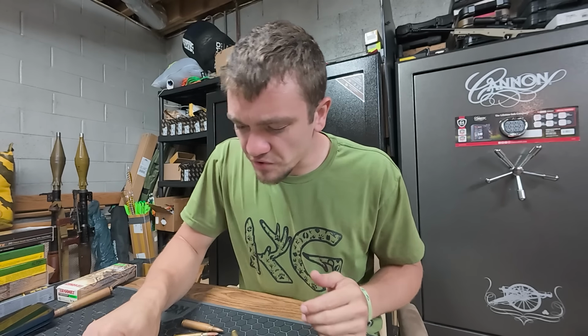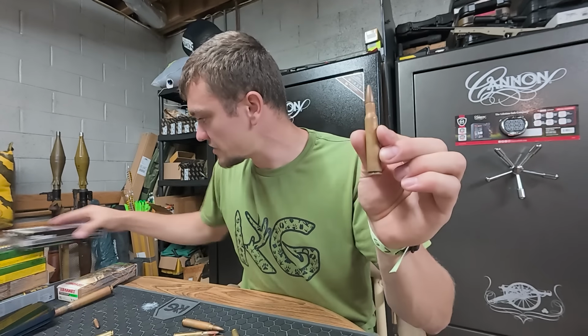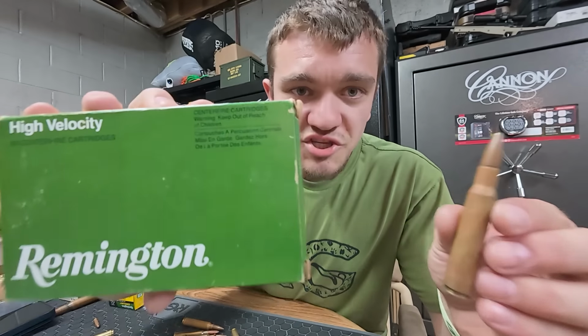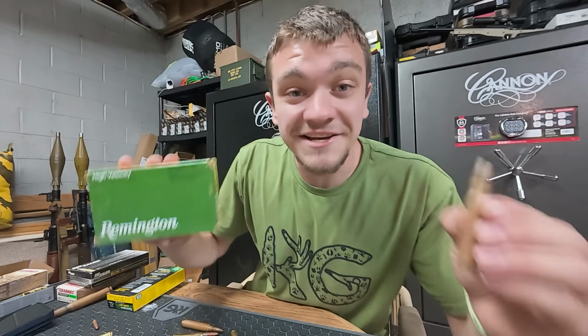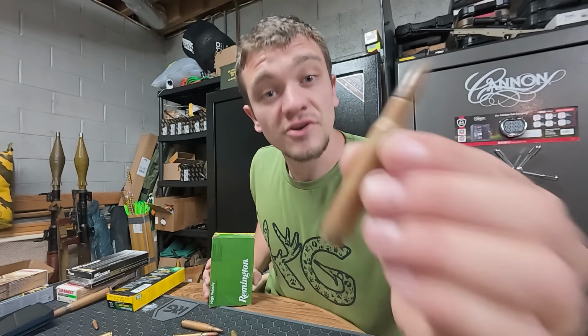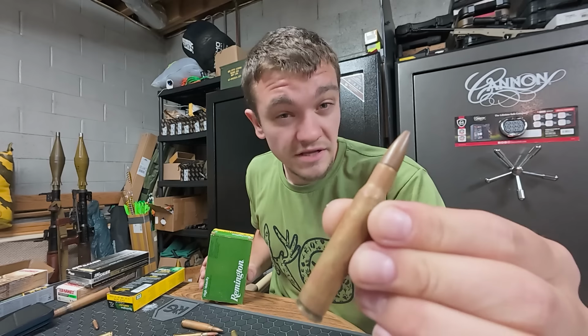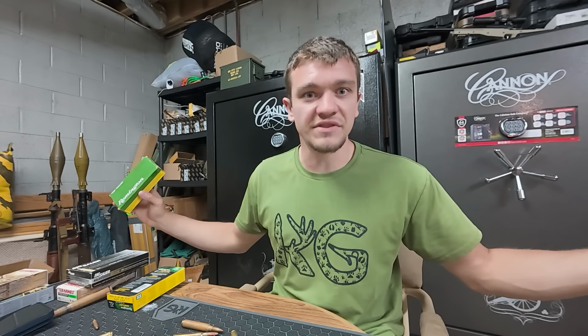I'm going 30-06, okay? Look here, boys. Where's my 30-06 at? Super old, 30-06. It's an old rifle. The reason I picked this one, because there's a lot of them out in the world. And your old grandpa's rifle, it's a good chance it's 30-06. It'll kill everything it hits, by golly.